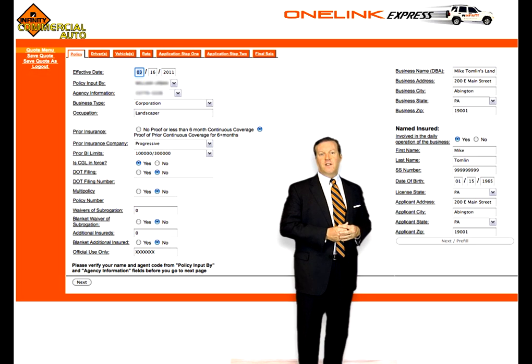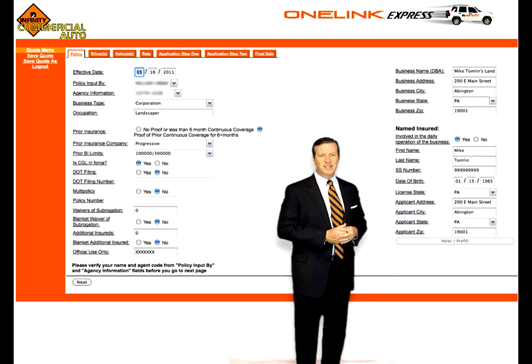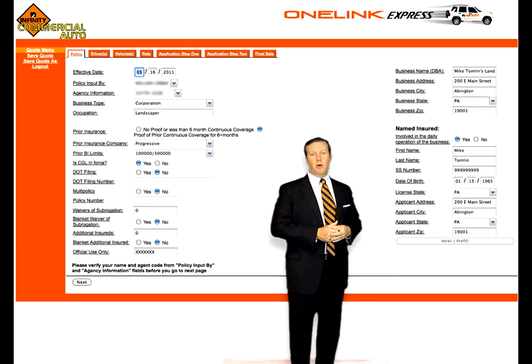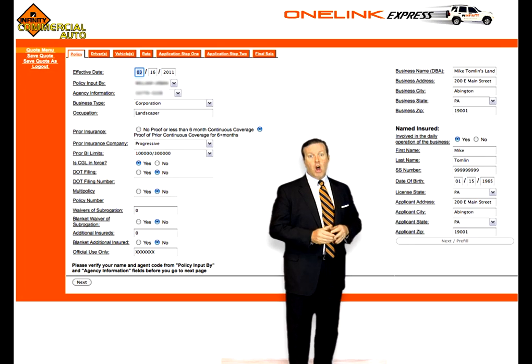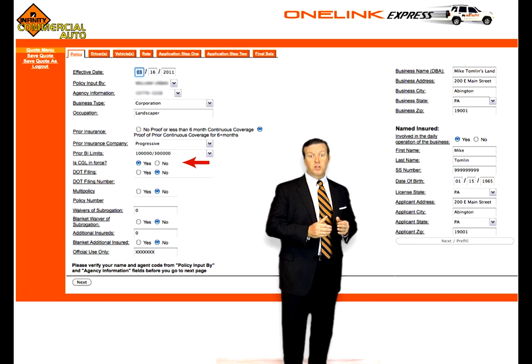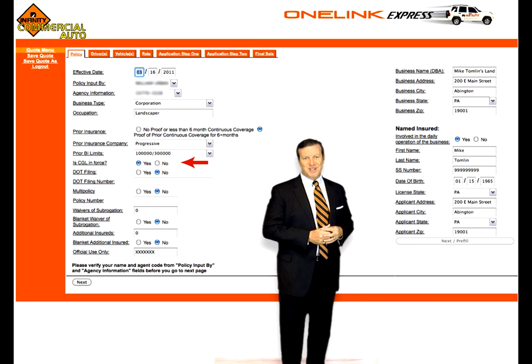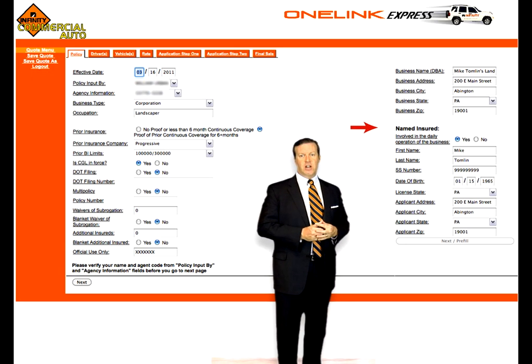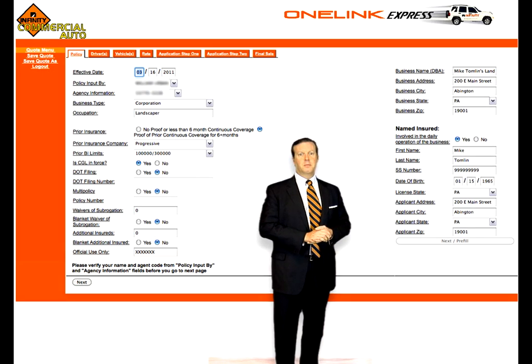The Auto Find feature helps select your response. Business type in this instance is listed as corporation. Individual and partnership are options too. A record of prior insurance leads to great discounts with Infinity. Is CGL in force? Is where our new 20% discount will kick in. The Named Insured section is for business owners' information, not the company.